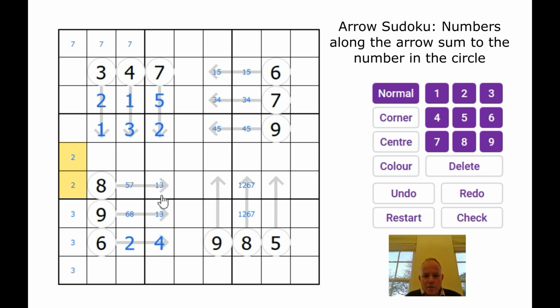7, 5, 2, 1, 3, 4 are all determined. This one must be 6 or 8. That doesn't help me. Now, what can I figure out? Maybe it's time to figure out if this was a 1, 7, then that would be 5, 4, 3. We'd have 2, 6, and 9 to place. No, not obvious to me how that's going to help anything yet.